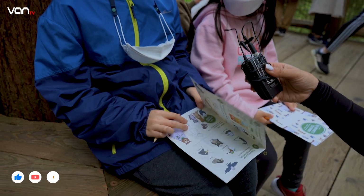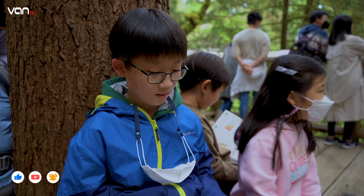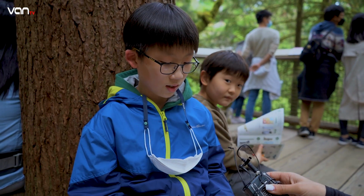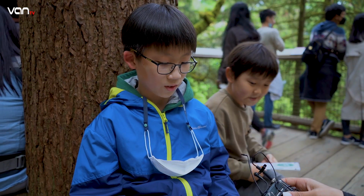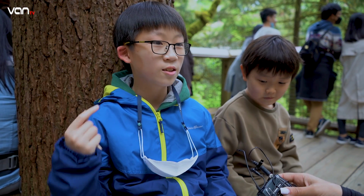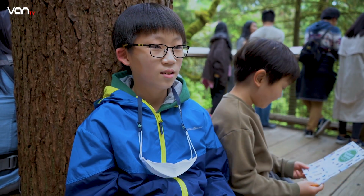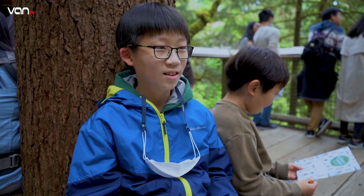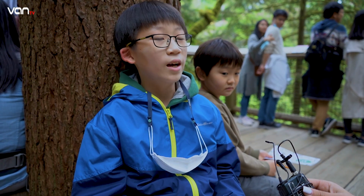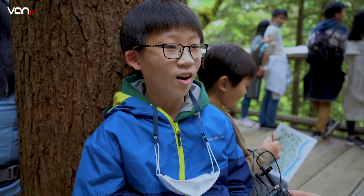Well, I learned a lot. So which one was very interesting for you and you never heard about it? Oh yeah, so it takes the Douglas fir 9 years to grow the same height as me. Okay. And I'm 9 years old. So you measured yourself with the tree. Yeah. They're over there, right? Oh, nice. Did you see the birds? Yeah. Which one did you like most? I like the hawk.